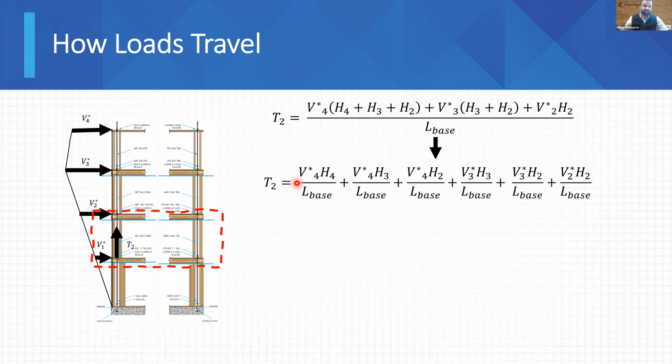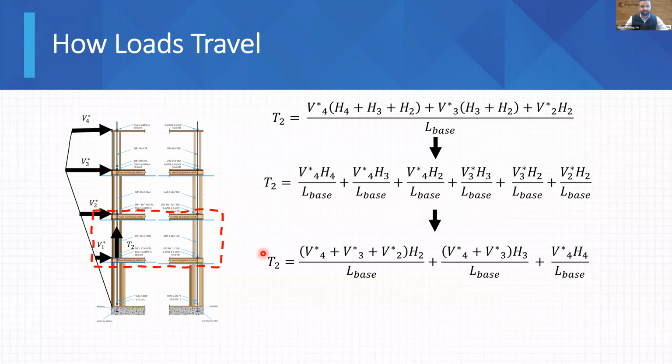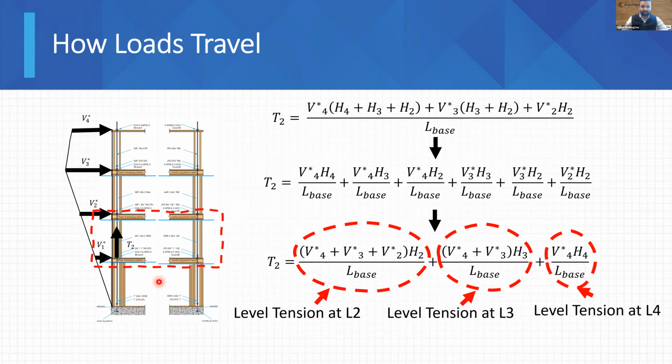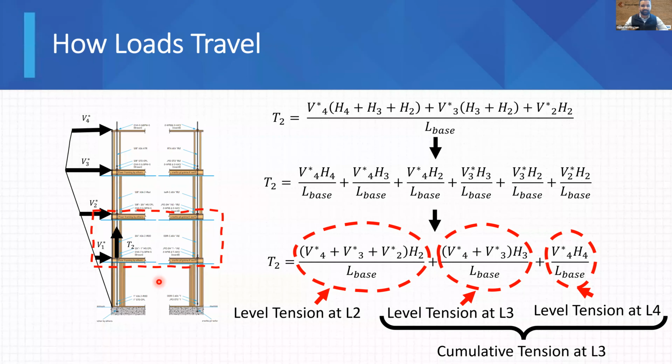You expand out that equation, and you've got these few terms. You reorganize it, and you've got these three terms. The first term is the level tension at level 2. The second term is the level tension at level 3. And the third term is the level tension at level 4. But the last two terms should look a little familiar, as they are exactly the same two terms we saw earlier in T3. So you could say that T2 is just the level tension at level 2 plus the cumulative tension at level 3. So hopefully that makes sense.